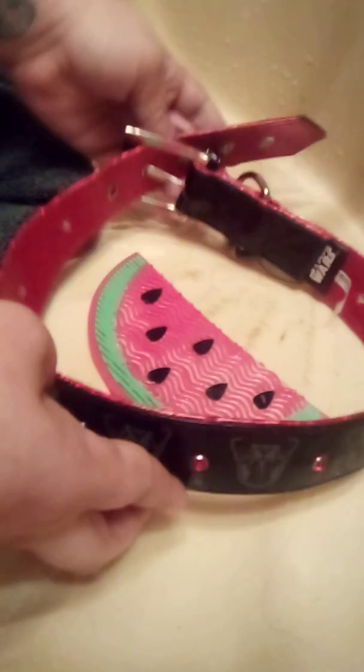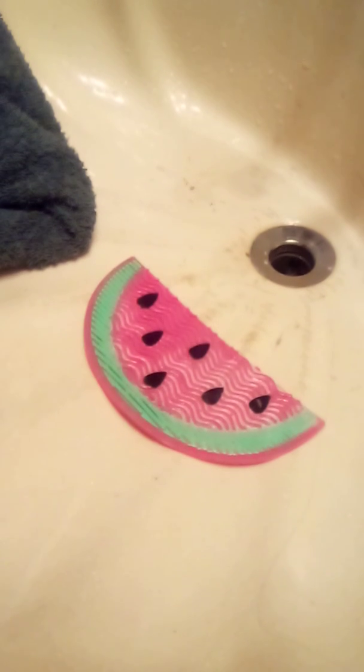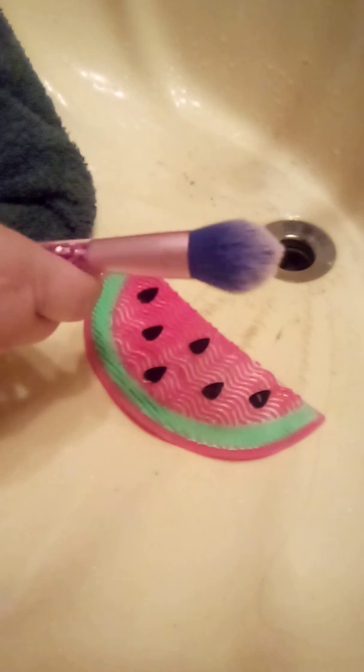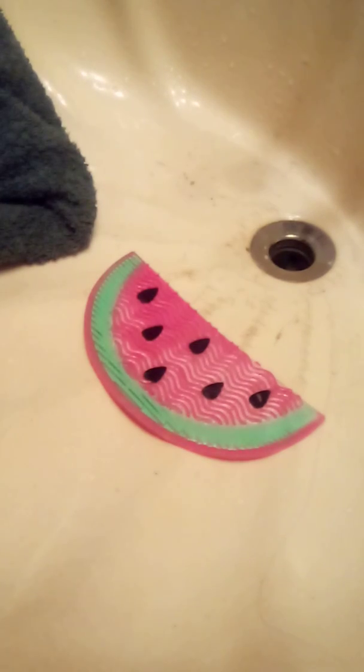I'll show you guys how fat his neck is. That's how big my dog's neck is. Isn't that ridiculous? So anyways, there's your card, Bob. I'll put it back on you here in a minute. So anyways, that looks pretty nice. Didn't like pull out any hairs or nothing like that, so looks pretty good. I'm gonna go ahead and dry them off on this towel when I'm done with them.